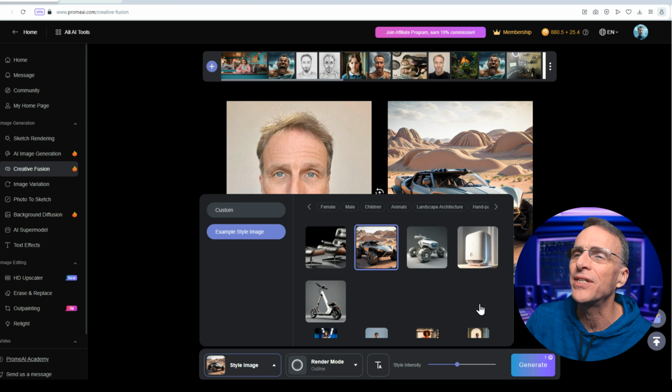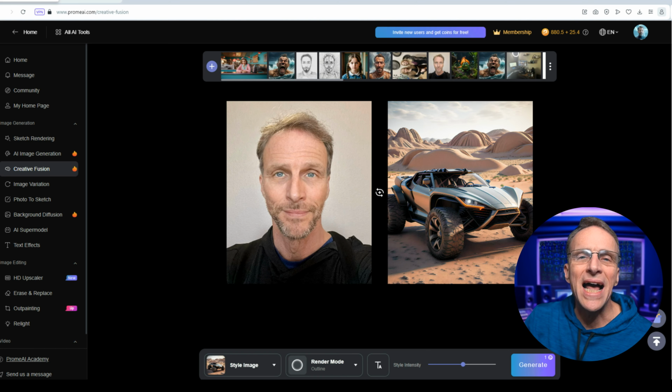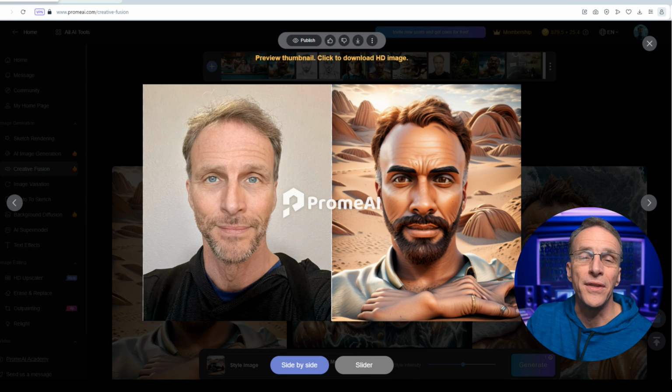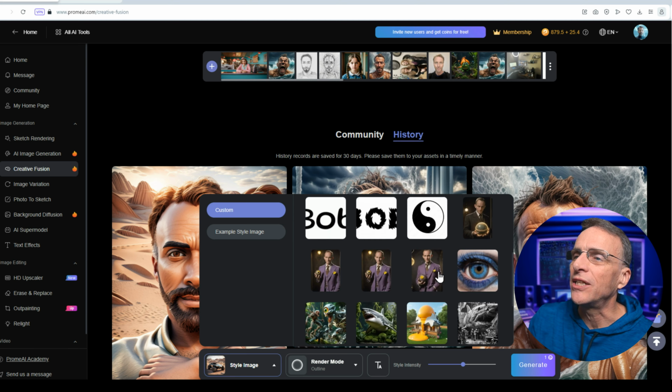Like, why would I apply this car style to my face? I don't know. Let's find out. Let's do outline mode. We'll put the style intensity right about in the middle and we'll generate. And then we come up with this. But you can choose any image on the whole entire planet, including ones that you've created yourself.